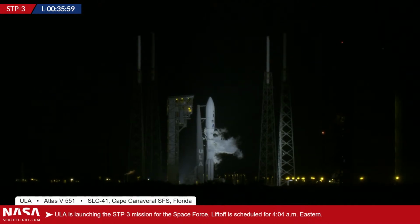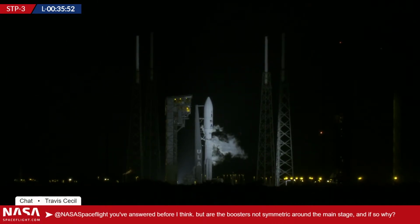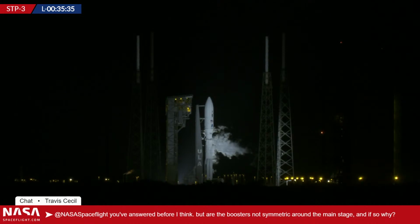Travis is asking, the boosters are not symmetric all around the main stage, right? And if so, why are they not symmetric? So that is correct. Partly this comes from how they are mounted onto the Atlas vehicle based on the pad infrastructure. And all of that sort of stems from the fact that the Atlas V core stage with the RD-180 main engine has a really good thrust vector control system, meaning it can gimbal in a way that can correct for thrust offset. So the rocket will still fly straight and true as it normally does, but it's that RD-180 engine that is correcting for the thrust imbalance because one side of the Atlas has 2 solid rocket motors and the other side has the 3 to get us to the 5.